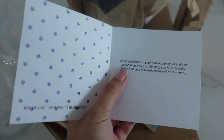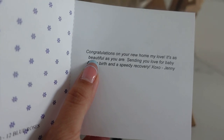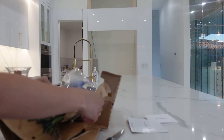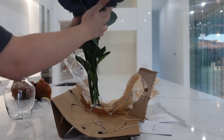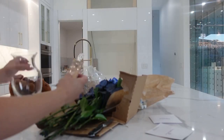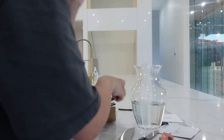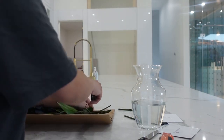How cute, you guys. I just got a floral delivery from my friend. So sweet. Let's put it together in the vase. Stunning are these. We don't have scissors, but the appropriate way of doing this is definitely with scissors. Not a knife.